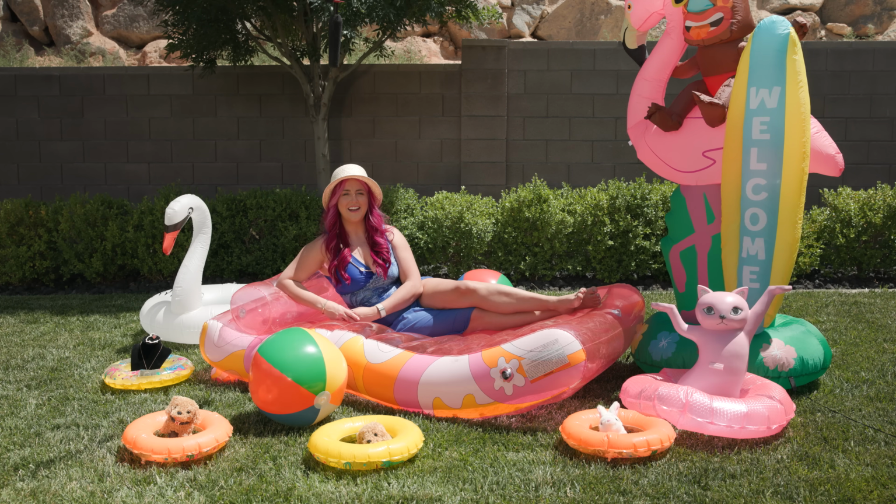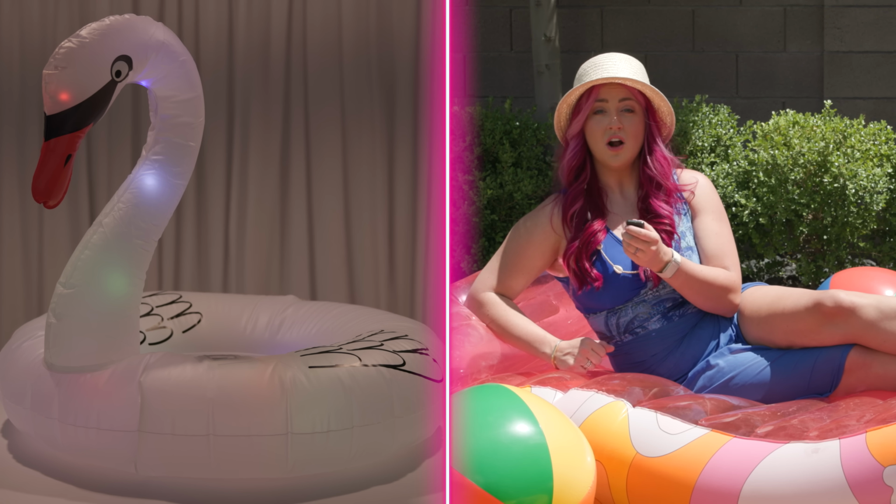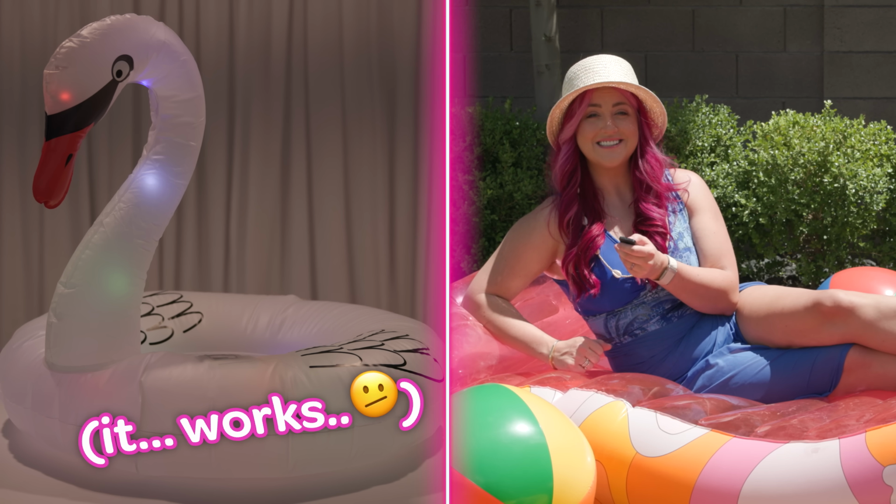Ta-da! They're all inflated, and our swan is supposed to light up, but obviously it's too bright outside. I'll turn it on in the dark for you though, and we'll see if it actually works.